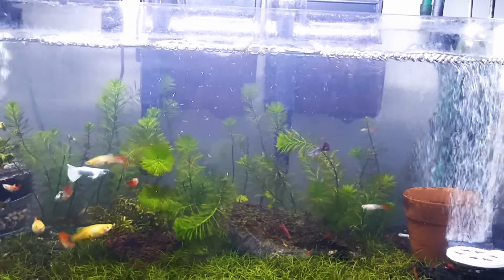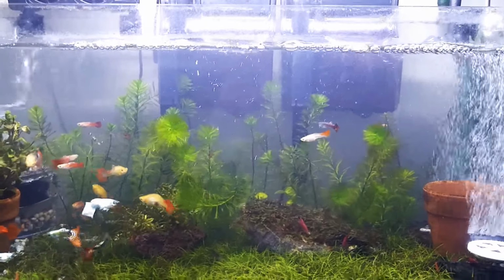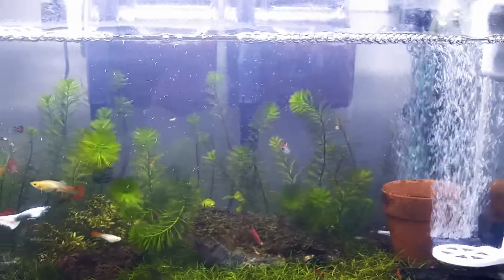There's a lot happening this month around my fish corner. So let us take a look at what's happening. First of all, let's take a look at my main tank itself. In the main tank, there's not much change.